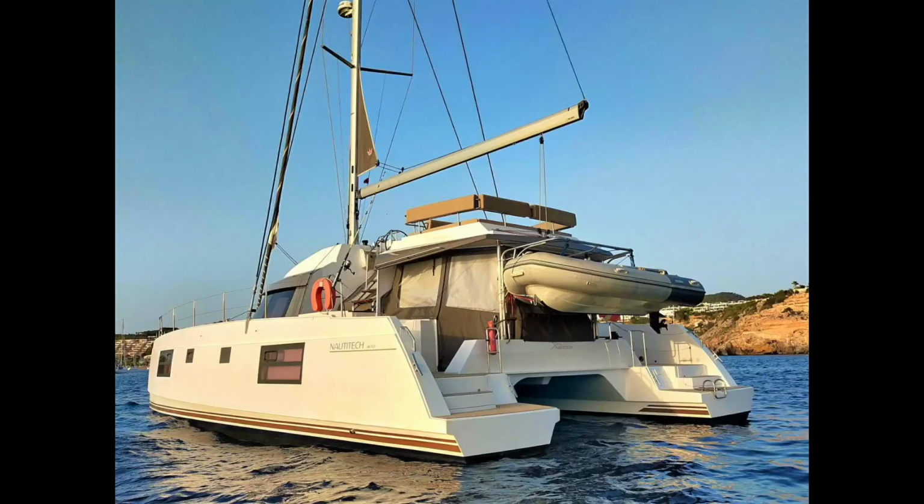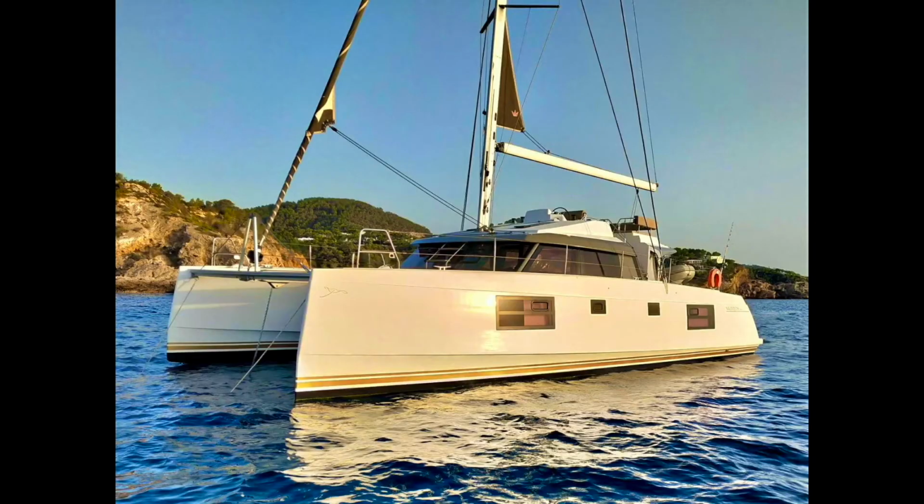The full cockpit enclosure is shown here with the sunshades also lowered, and the Europa Sport tender has a 20 horsepower Tohatsu outboard motor with electronic ignition and a steering wheel console and an aluminium hull.